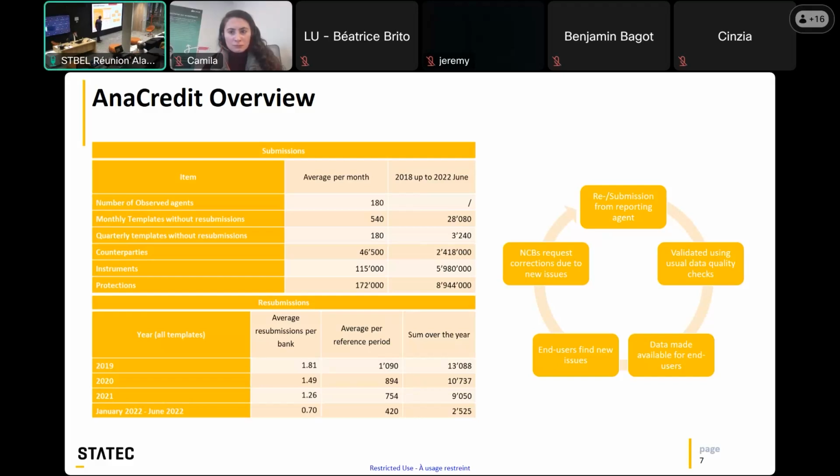This means that, if everything goes well, we have 540 submissions for the Luxembourg population. But if we look at the average per reference period, we have around 1,090 resubmissions. So every bank submits their reports at least 2 times until we get good quality for our end users. Per month, we collect around 45,000 debtors.